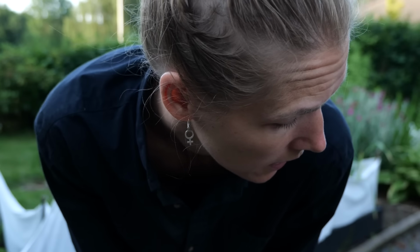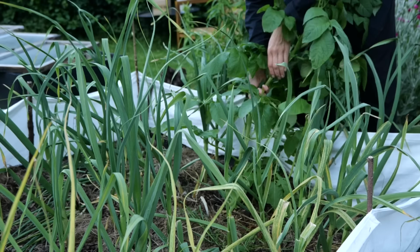That's a potato plant that I accidentally planted, or rather, I forgot to. I didn't find that potato, and it's been in the ground since last autumn. And yeah, it's massive. I'm gonna take it.